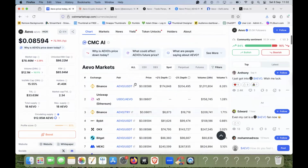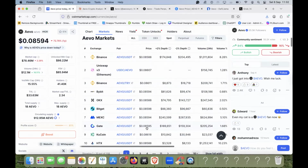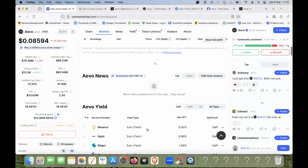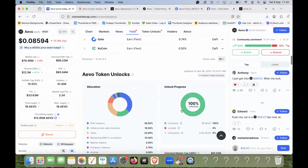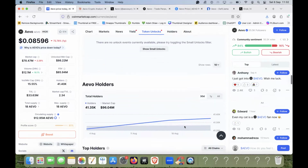Now we go down and we see that it's on Binance, which is good, but it's not on Coinbase yet, which gives potential that it could be listed there as a catalyzing event. Potentially, we see all of the tokens unlocked. This is very healthy tokenomics. And this is something good.